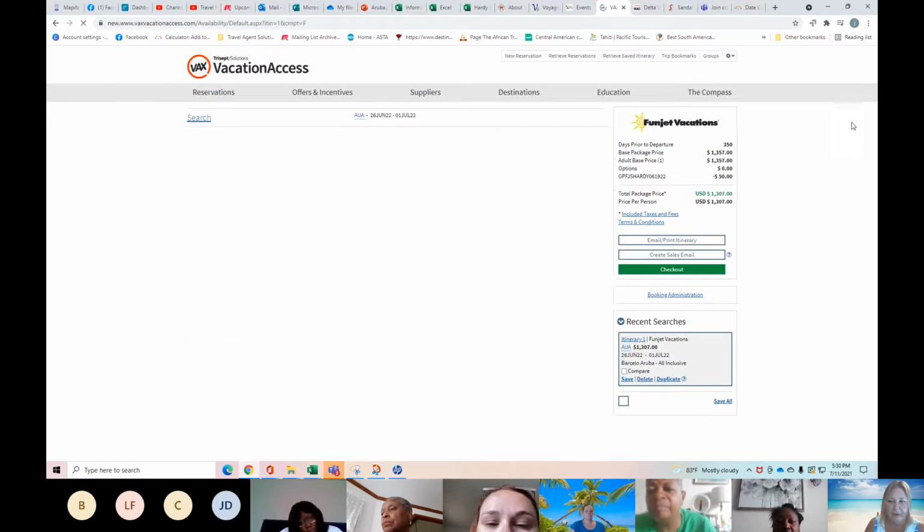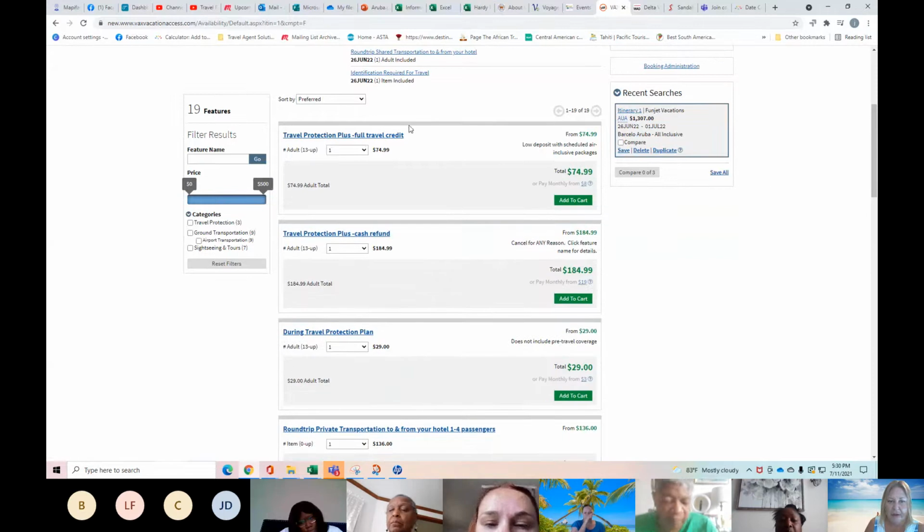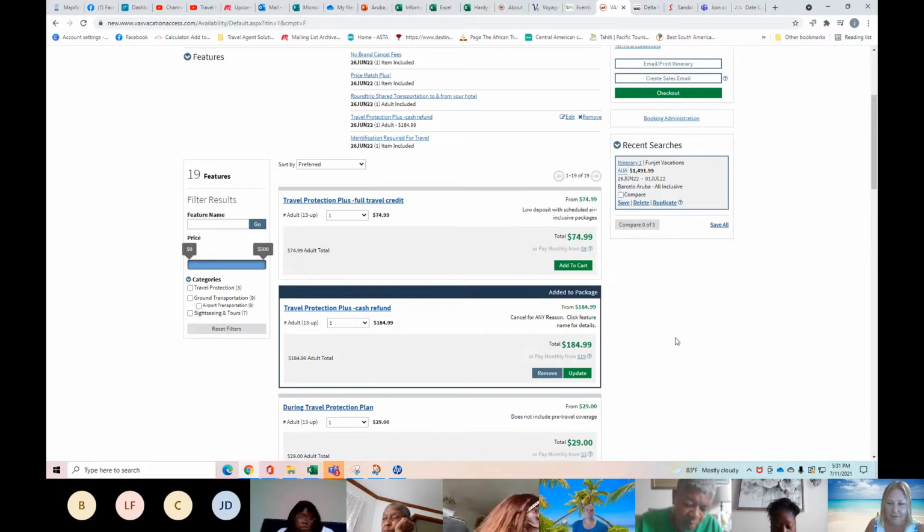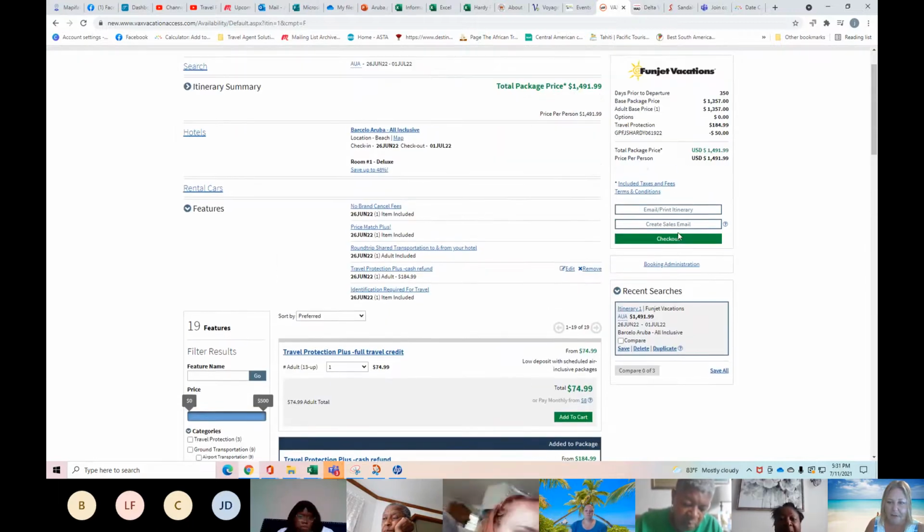If you want travel insurance, I have the full protection plus, which is the full travel credit. If you chose that one, it's $74.99. If you wanted the cash back feature, where you still get to cancel for any reason, it's $184.99. So this would be due with your initial deposit. I'm going to add that here. And then I'm going to go check out.